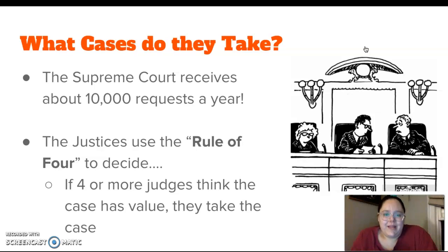Just to review, what cases does the Supreme Court take? They receive about 10,000 requests a year for different cases to take. Since they cannot possibly take all these cases, the justices use the rule of four. They vote, and if four or more judges think the case has value, they take it. There are 9 judges, and at least 4 of them have to say yes, this is an important case, for them to be able to take the case to the Supreme Court.